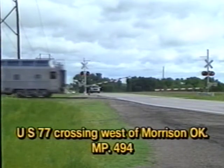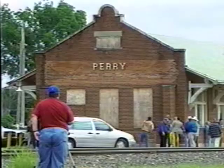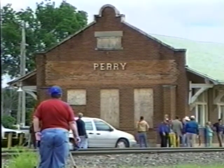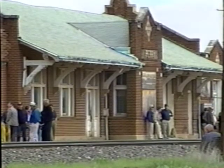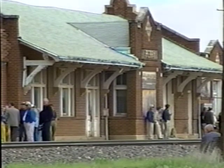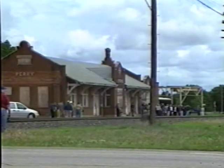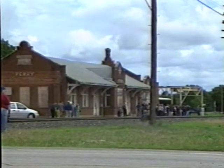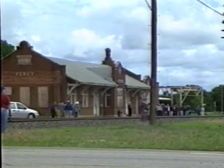Our next stop takes us to Perry, Oklahoma at milepost 321.7 on BNSF's Red Rock subdivision. The heritage of this line is still evident, as this former Santa Fe depot still stands at this location. A group of invited guests have gathered by the old depot to wait the arrival of 1522 and will board the train for the remaining trip to Oklahoma City.